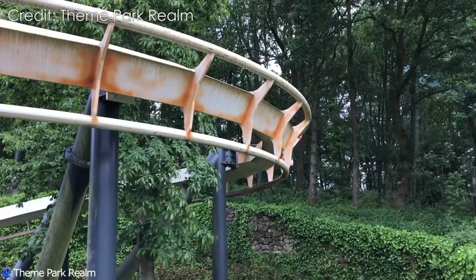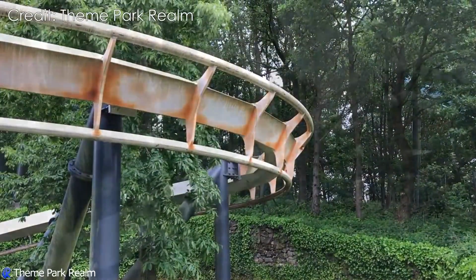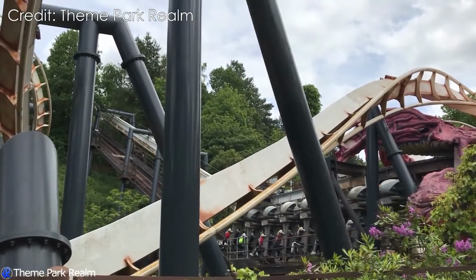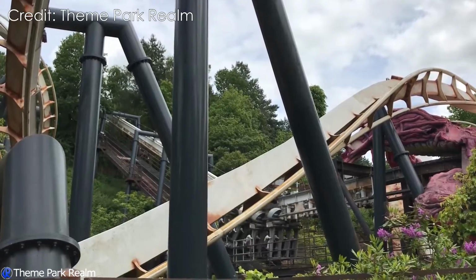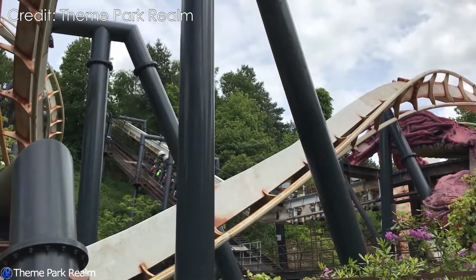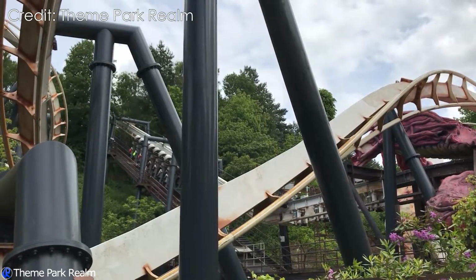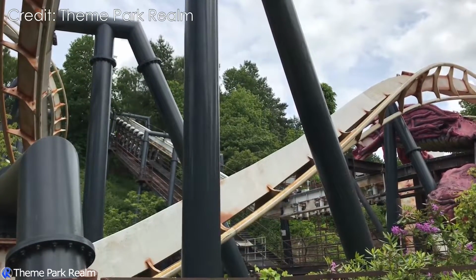Nemesis is a popular inverted steel coaster located at Alton Towers in Staffordshire, England. The ride is highly regarded amongst UK coaster enthusiasts and continues to rank high in coaster polls even after 25 years of operation. The ride opened in 1994 and is the brainchild of John Wardley, a man who would go on to work on rides such as Oblivion and Air, aka Galactica, both of which are also at Alton Towers.